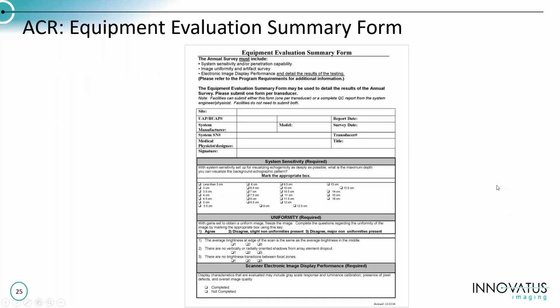This is a copy of the equipment evaluation summary form, from the ACR website. All those things that we talked about are right here. This is all your site information. It's looking for system serial number, transducer number. What is the serial number? Who's overseeing the inspection? And then down here is your sensitivity. How deep are you scanning with the probe that you chose to use for these quality control checks?